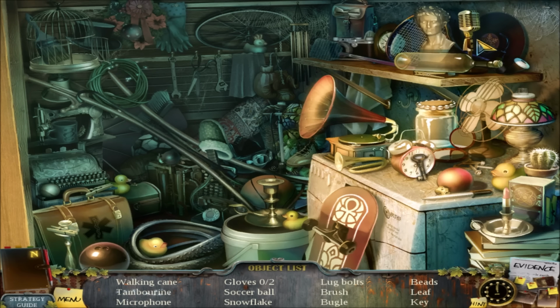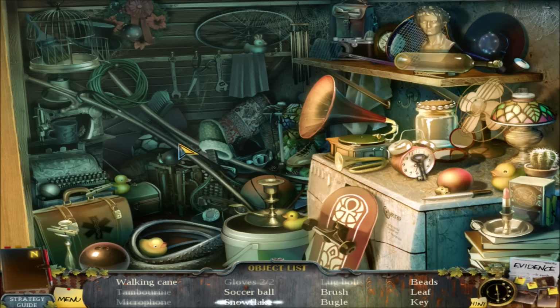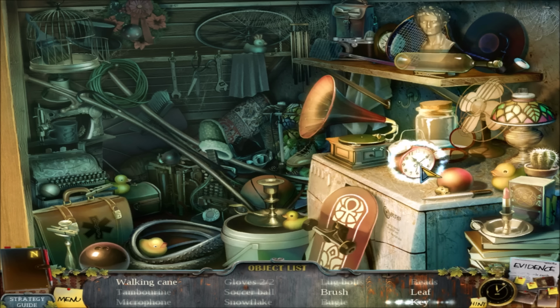We have a tambourine. We have a microphone. We have some gloves. We have some lug bolts somewhere. And let's see, more gloves. There should be a key just lying around. I don't see it. There's a snowflake, soccer ball. Eagle is somewhere here, maybe? Oh, I don't see it. Bugle's somewhere around there. Beads right there. Leaf and a key. And a walking cane. It feels like it should be one of those objects, but it's not. There's the key. The key's right there.